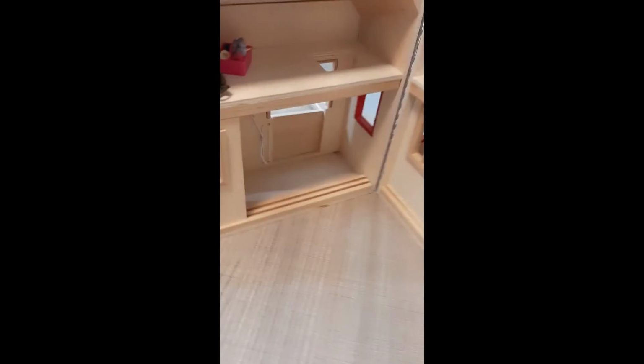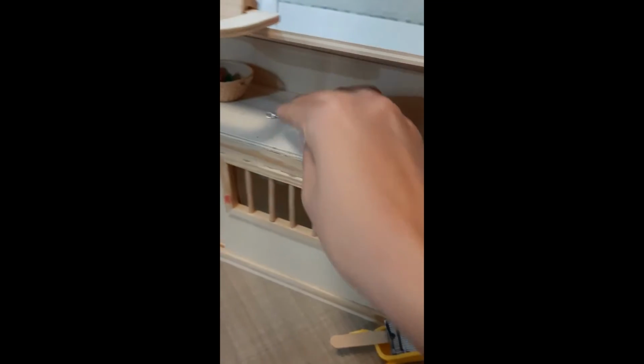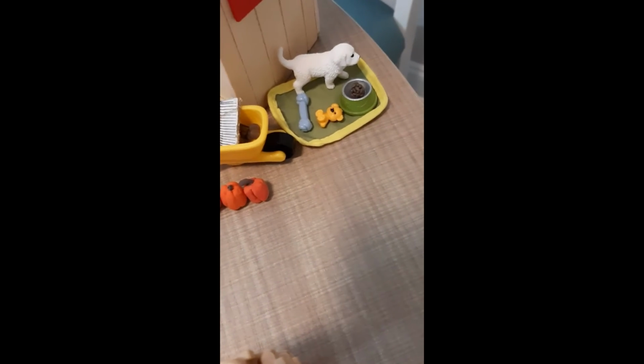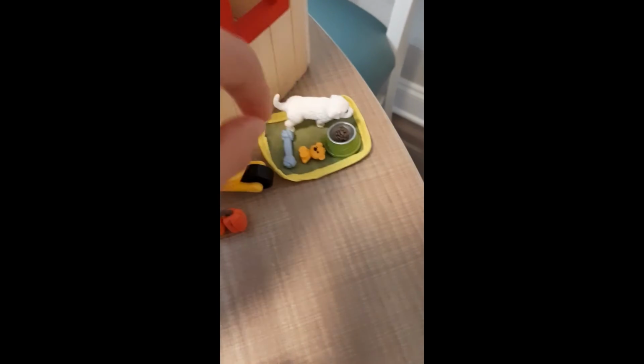And then right in here we have little stalls and just some tack and stuff in the loft and some other things. This is the lead rope that goes with the halter for this little pony. And then we've got the wheelbarrow over here and some pumpkins that are going to be placed around the stable for decoration. And we have everybody's favorite Snowball, who is eating his doggy kibble, and he has his little toys on his cute little bed.